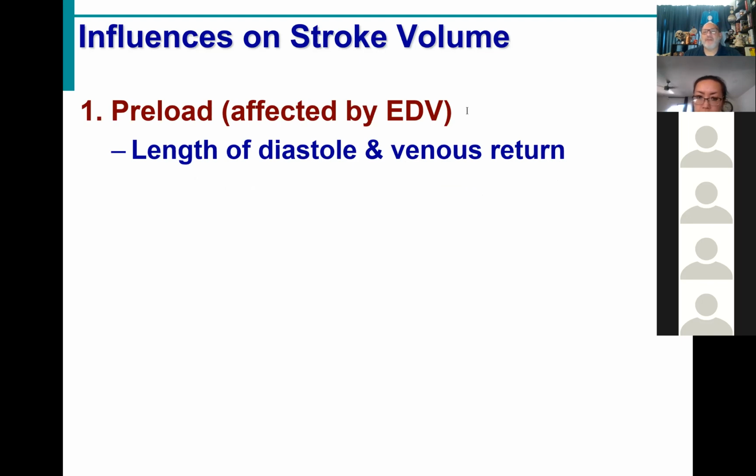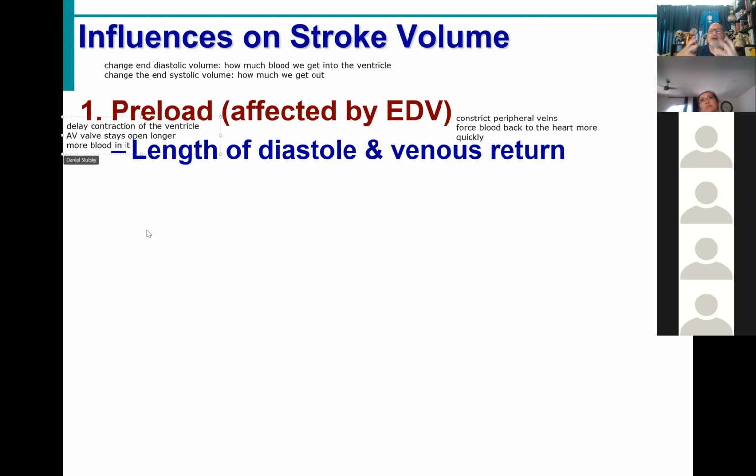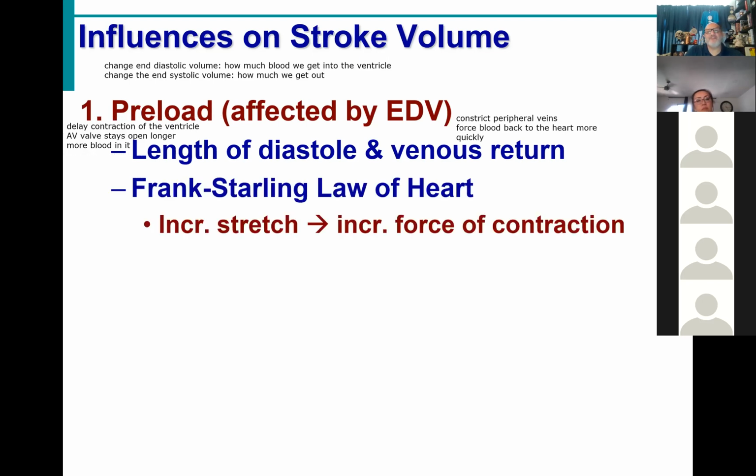But let's get back to that point you were talking about with stretch, because here's the problem. If we add a bunch of water to a water balloon, doesn't the water balloon become more unwieldy, harder to hold, harder to throw, less efficient? If we fill up the heart too much, if we fill the heart with all this blood, it may not be as efficient. But it turns out there's a characteristic of the heart that helps it in this fashion. It is what is known as the Frank-Starling law of the heart.